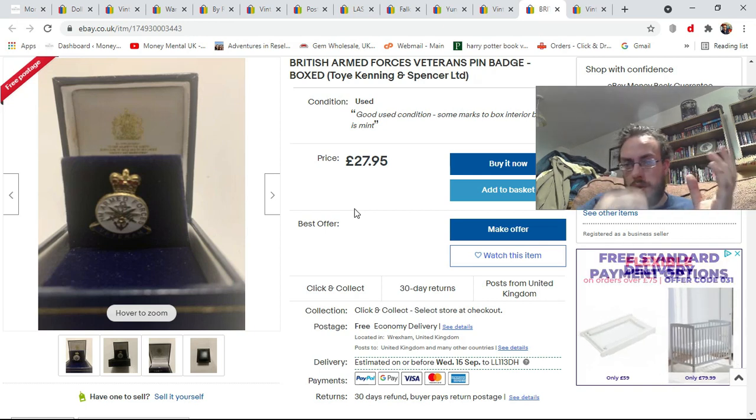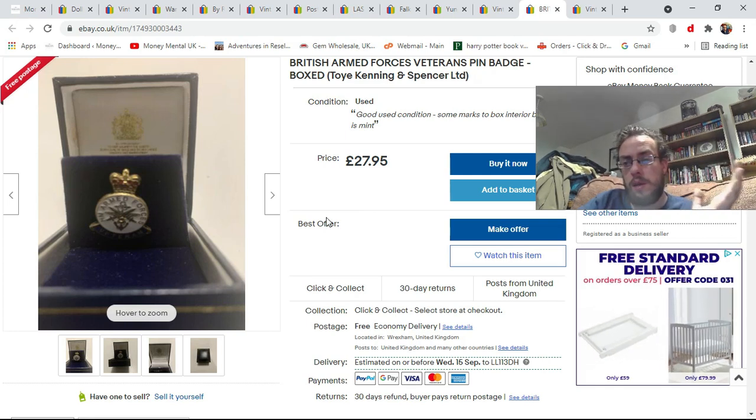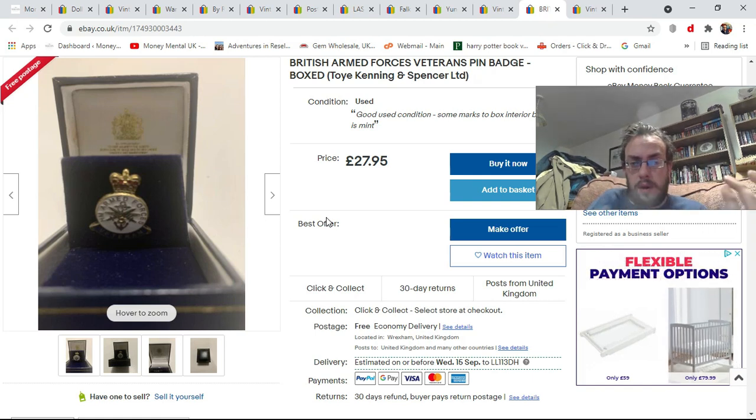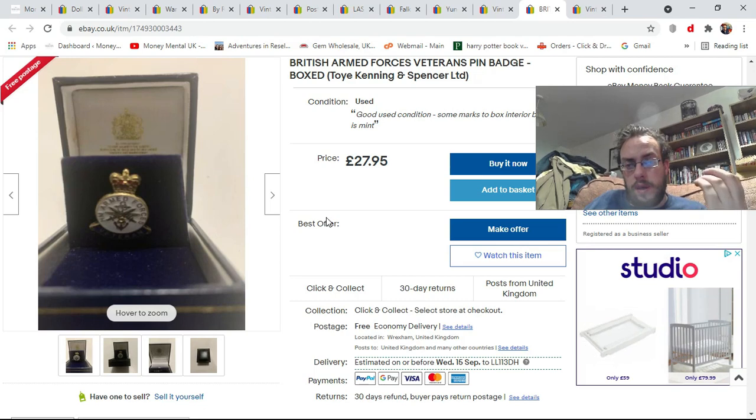So, Armed Forces veteran pin badge. I hadn't even seen this in the auction catalogue. I totally bid on it blind, just thinking, oh, Armed Forces veteran pin badge, sounds like it might have some value in it, and it does. I've seen it go for £24.95 plus shipping on eBay. So I've listed this one for £27.95.